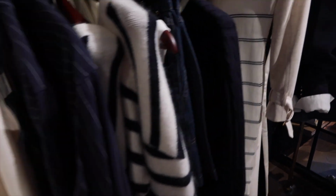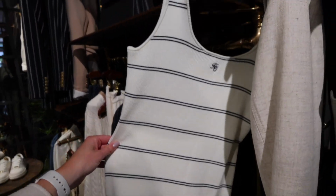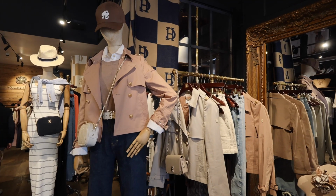This section here as well was so lovely. I love the blue and white. The navy just looks so classic and chic. I think it's just such a timeless style in this shop and things will always be in fashion.